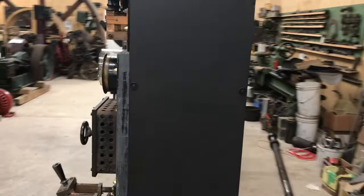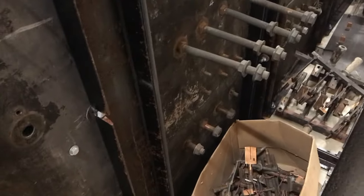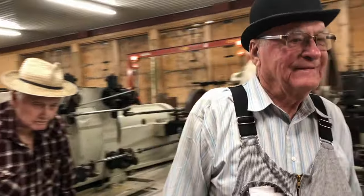I know there's a museum in England that has all the light bulbs, and they got like 10,000 light bulbs. Oh yeah. Because of different bayonet sockets. Yeah, sockets. Everybody made their own thing.